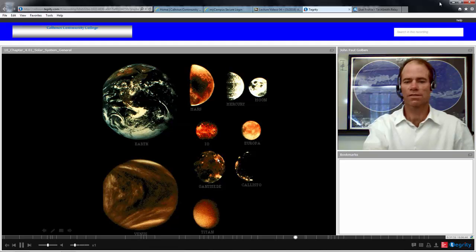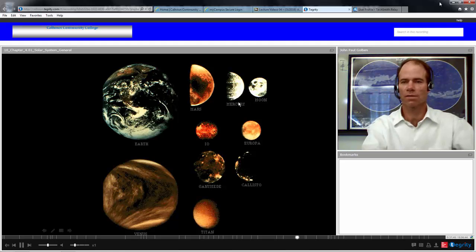Here's a comparison of the terrestrial planets with some of these moons. Here we have Earth. We have Venus, which is sometimes called the sister planet to Earth because it's almost the same size. We have Mars and Mercury. We have our moon, which is oftentimes compared to Mercury, at least in terms of its appearance, even though it's a lot smaller than the planet Mercury.